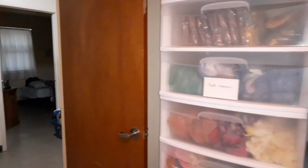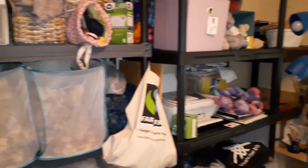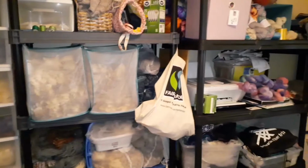Closet. Try not to make you dizzy. There's the hallway with the dirty clothes. There, I've turned a full circle. All right. So let's have a little chat.